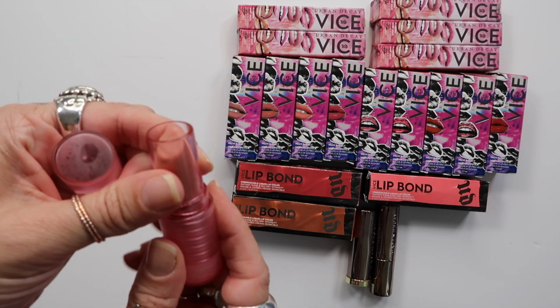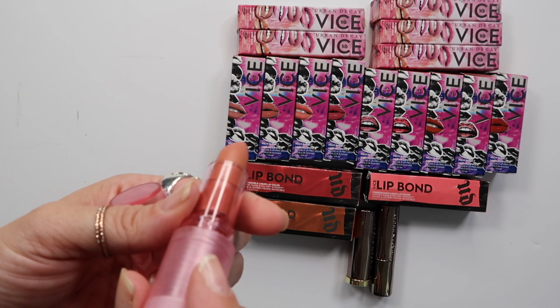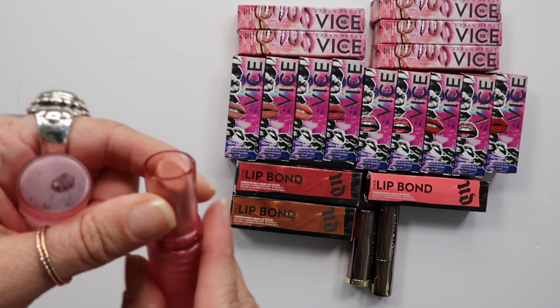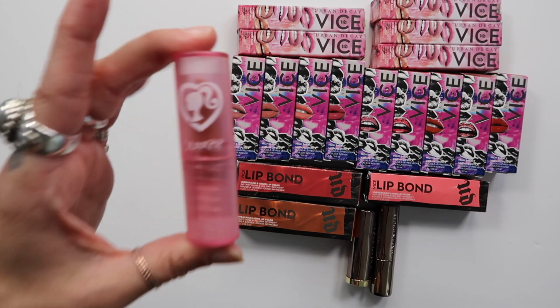This one though, this can go. So this is from the Barbie and Colourpop collection. And I didn't like it. I liked it at first. It's cream again, and it's called Golden Beach, and it's got the Barbie logo. It's really cute, but I didn't like it on me. I felt it dragged on my lips just a little bit, but the packaging is so cute, but no.